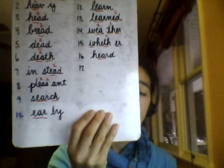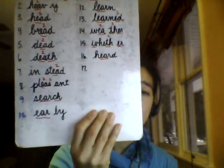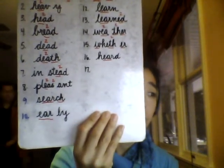Number 16 and 17 are also homophones, heard and heard. The first heard is hearing with your ear. She heard the doorbell ring. One syllable. Think to spell D. Spell heard as in to hear. H-E-A-R-D. Heard. And you can see the word hear there. It just doesn't use the common past tense ending.